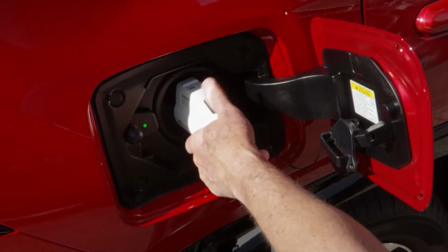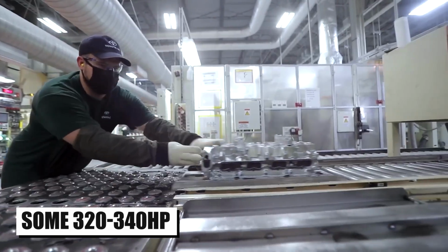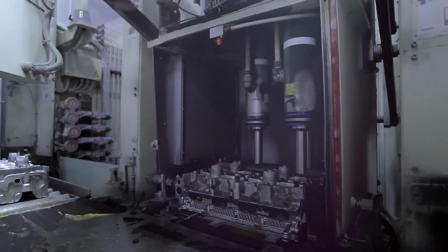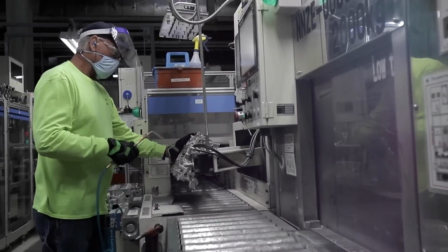The plug-in hybrid will offer the same engine and will also be fitted with a CVT, pushing out some 320-340 HP, easily beating out the current model. However, if you're up for a more performance-oriented model, Toyota's got you covered.